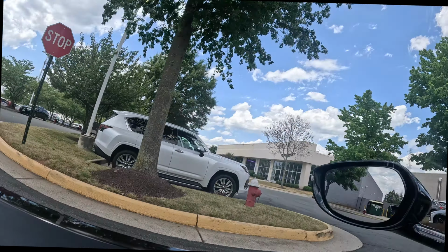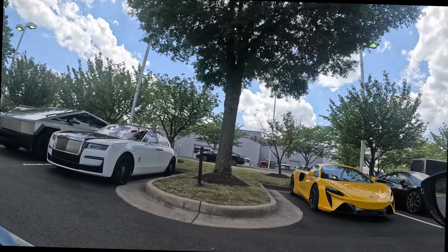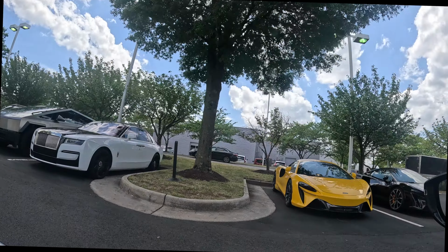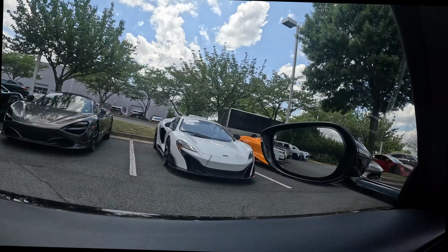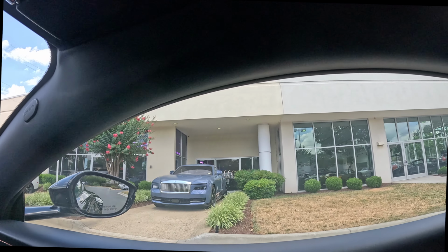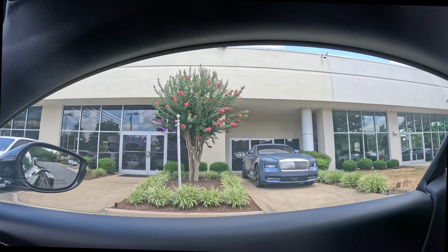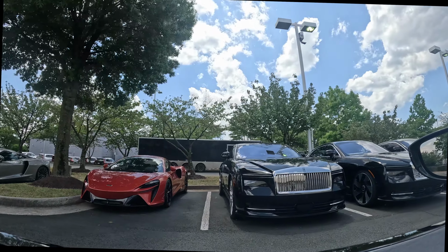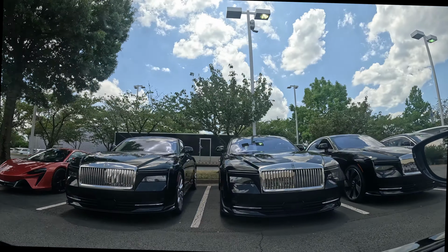Lamborghini. Oh look, they got a Tesla truck out here. You ever seen a Cybertruck? These McLarens. Spectra. These things are huge. Jeez. They got them in flavors.